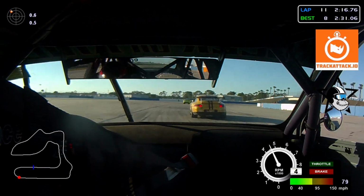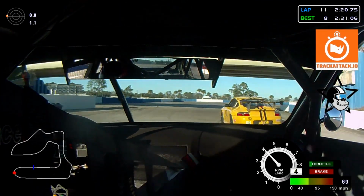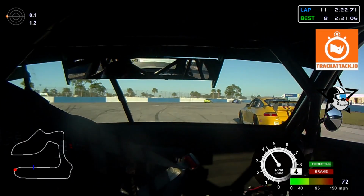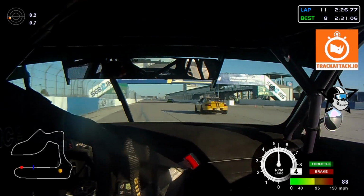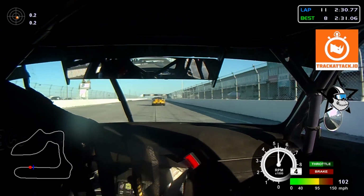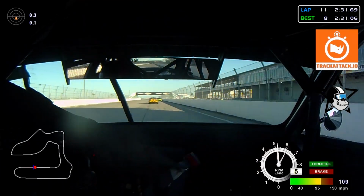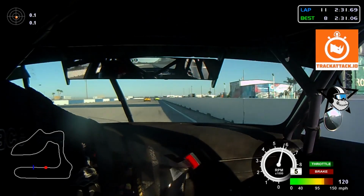So here's the situation where Devin Anderson is praying to see the white flag. Marc Cefalo is praying not to see the white flag. Here they come through 17. There you see Cefalo goes a little bit wide there. That's going to lose him maybe a tenth of a second possibly, as they come past the start-finish line here. Now I think this is their second to last lap.